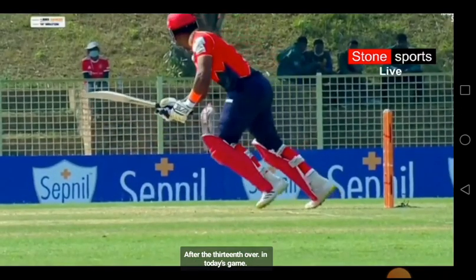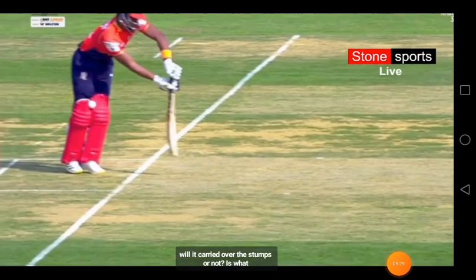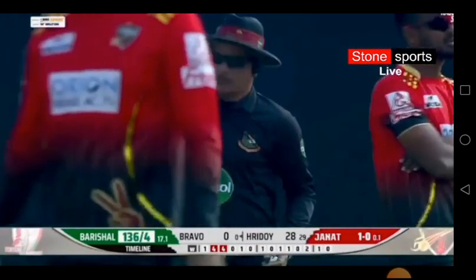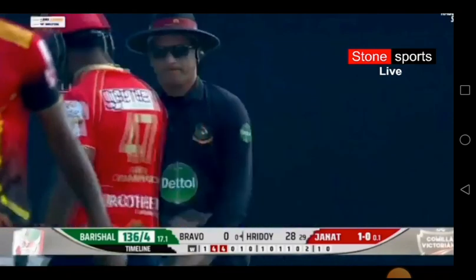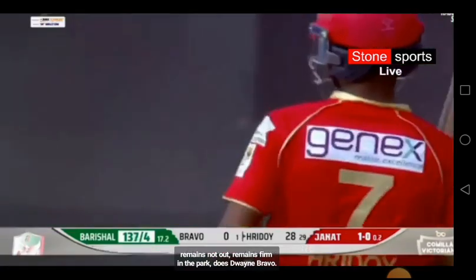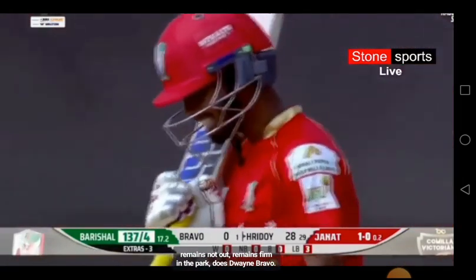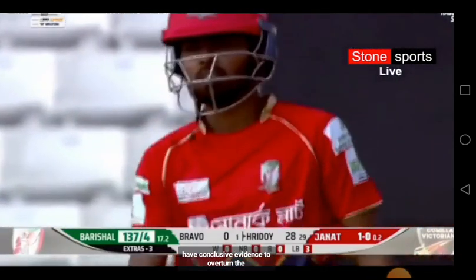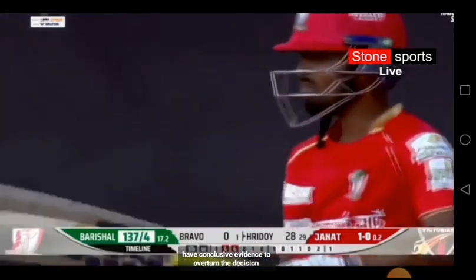Dwayne Bravo. He has to make the decision. Remains not out, remains firm in the park, does Dwayne Bravo. Umpire Ghazi Sohail doesn't have conclusive evidence to overturn the decision. The on-field umpire.